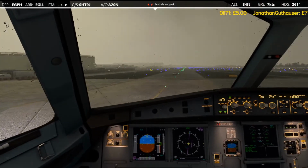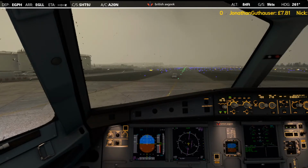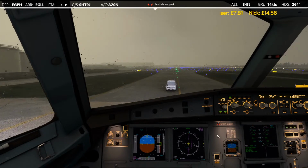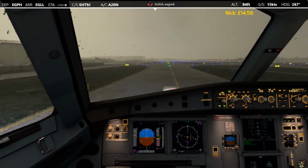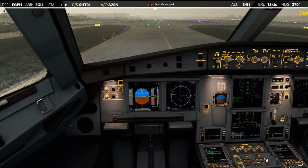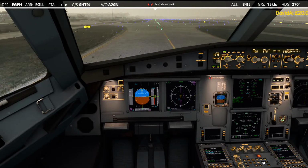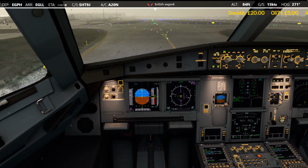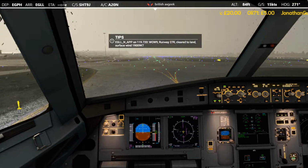Shuttle 1 Papa Lima, turn left heading 300, descend to 4,000 feet. Confirm it's left heading 300, for 1 Papa Lima. Yep, left heading 300, descend to altitude 4,000 feet. Left heading 300 and descend 4,000 for 1 Papa Lima.